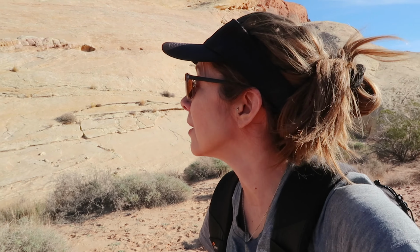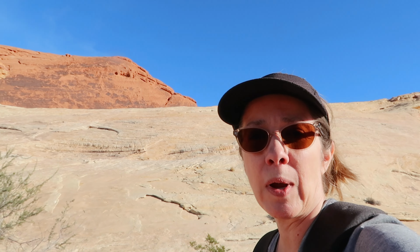This is a combination of, I want to say Whale Rock or Whale Dome in Canyonlands National Park. There's like a dome. It looks like this big white rock behind me, and then the Fiery Furnace stop at Arches is kind of what it looks like up ahead. This is incredibly beautiful.